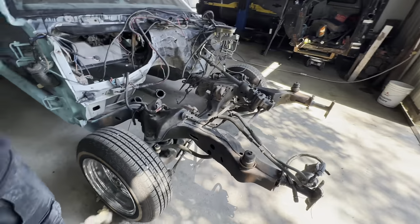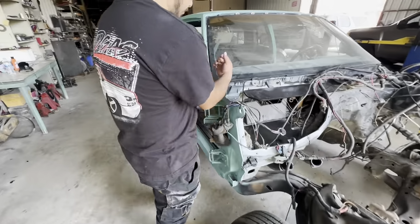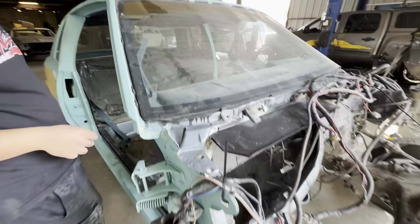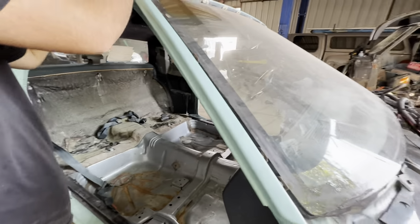Is this your dad's car? Yeah. How much out? It's a nice metal. What they use, carbon fiber? I mean, not carbon fiber. It's all original.